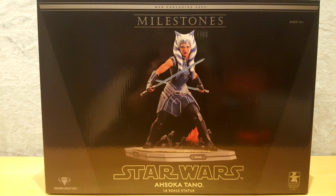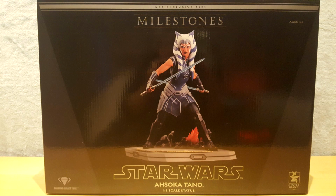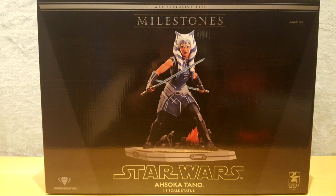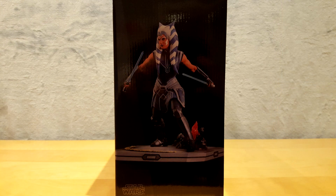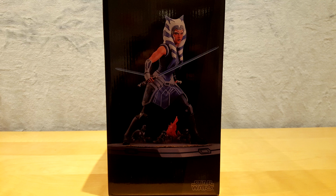Since it is the first time we review a Milestone series statue, we will take the time to look at the box. On the front, we have a picture of the statue, and right above, there is a gray stripe with the mention Web Exclusive 2022, and we also have the Milestone series logo. Below the picture, the writing indicates Ahsoka Tano 1/6 scale statue. On the bottom left and right corners, we have the DST and the Gentle Giant Ltd logos. We can see images of the statue taken from different angles on the left and right side of the box.